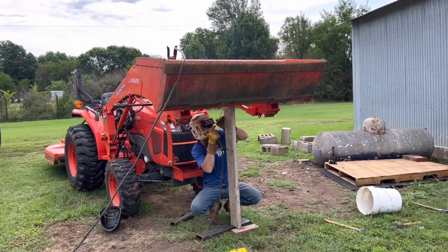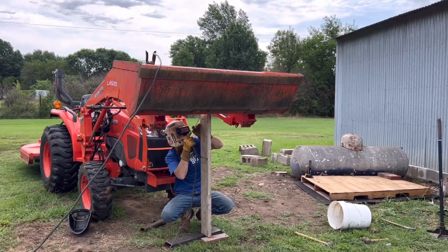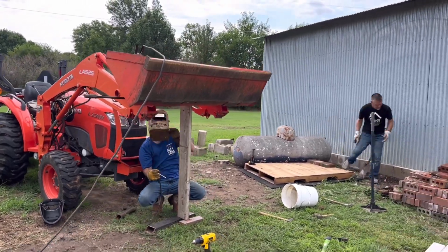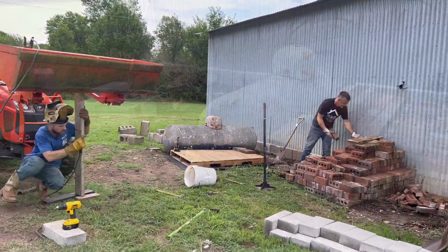We had a little break on a bar on the tractor, so luckily Colby the welder knows how to fix that for us. So that's what's happening while Mike's out here working.